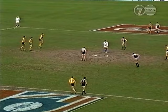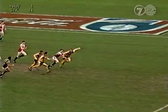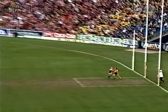Peter Everett has set up the two goals St Kilda have scored. He's taken three marks already. Salmon out of the middle. Harford on the run, 49 metres out. Good kick. Chick battles down there with Zilla.